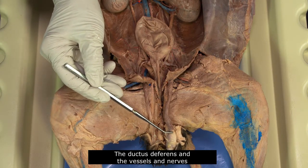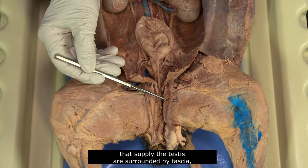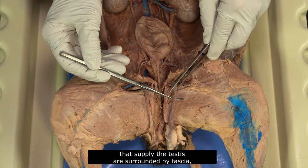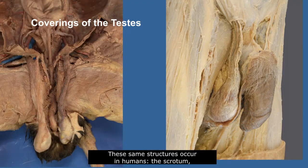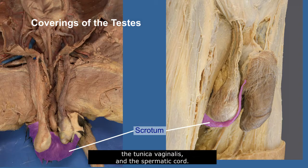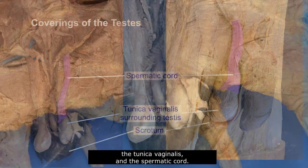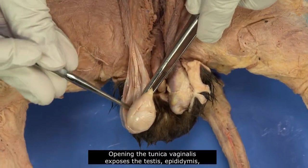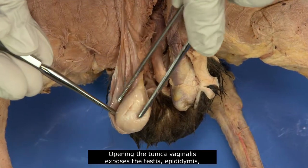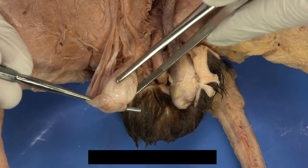The ductus deferens and the vessels and nerves that supply the testis are surrounded by fascia, forming the spermatic cord. These same structures occur in humans: the scrotum, the tunica vaginalis, and the spermatic cord. Opening the tunica vaginalis exposes the testis, epididymis, and the components of the spermatic cord.